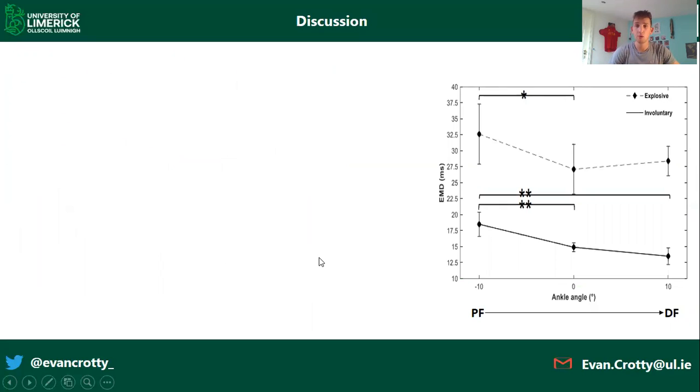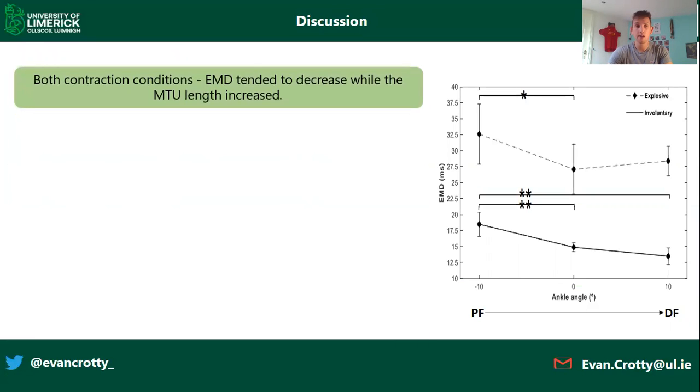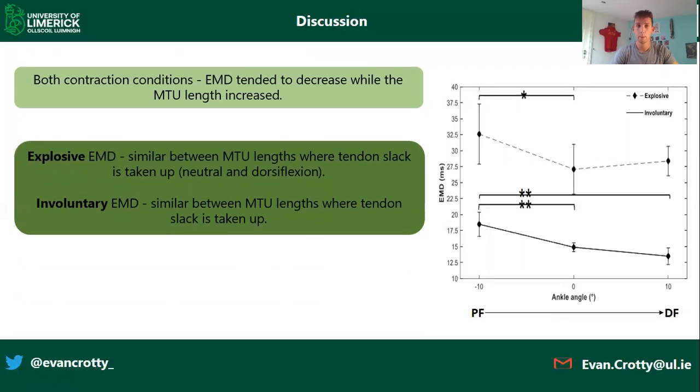So back to the aim of the study, where we're looking to quantify differences in plantar flexion EMD across muscle modes of contraction and different muscle tendon unit lengths. Main findings are across both contraction conditions, EMD tended to decrease while the muscle tendon unit length increased. For explosive EMD, the values were similar between muscle tendon unit lengths where tendon slack is considered to be taken up, neutral and dorsiflexion. For involuntary EMD, again, it was similar between muscle tendon unit lengths where tendon slack was considered to be taken up.